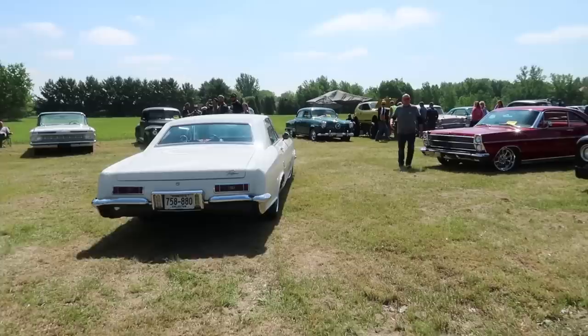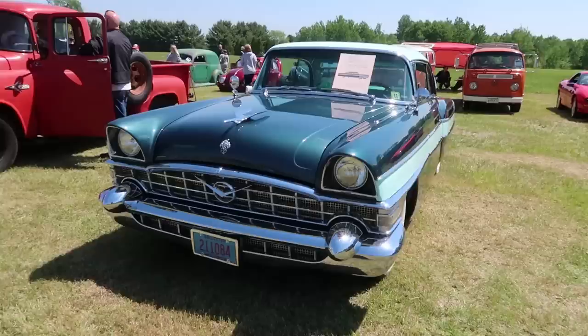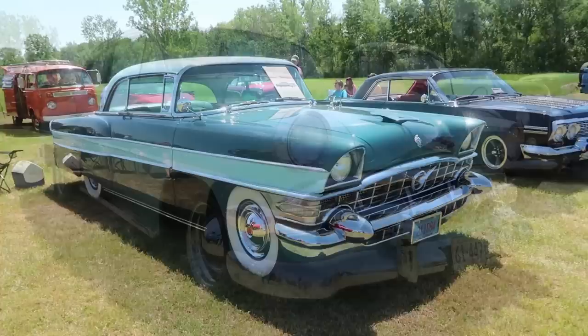Here's the 1956 Packard Executive again. Filmed this at the last show I was at. Such a cool car. I just have a special place in my heart for Packards just because of the story. I don't know why, I love them.